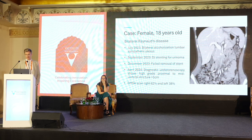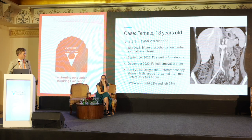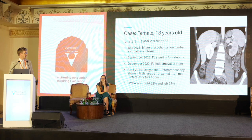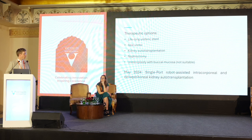So in this case, it's an 18-year-old female who had bilateral Raynaud's disease, and so she received an alcoholization of the lumbar plexus, which was not so successful because she developed a huge urinoma after that with failed stent removal. After that, the diagnostic ureteroscopy showed a very long stricture of more than 5 centimeters, and left remaining kidney function of 38%, so still worth going for keeping the kidney intact.